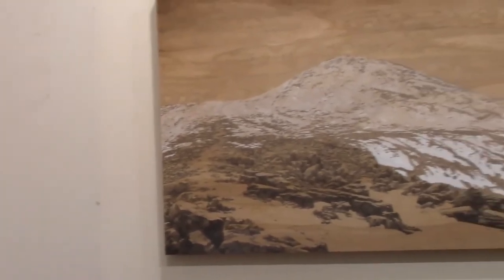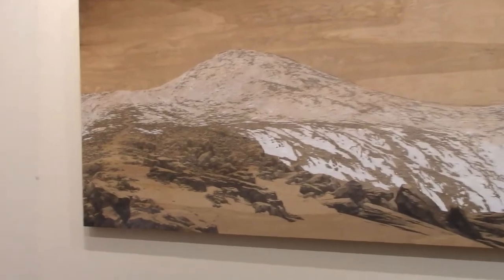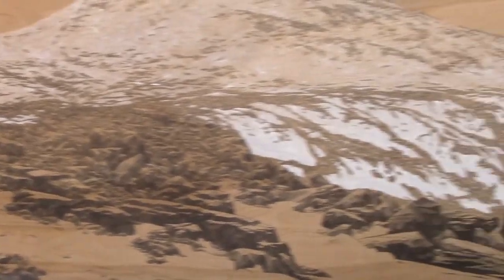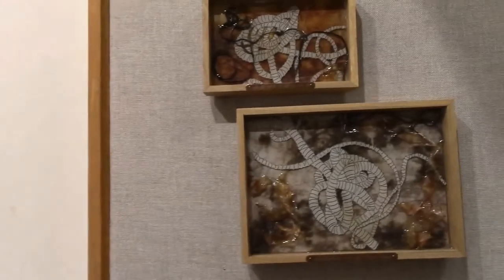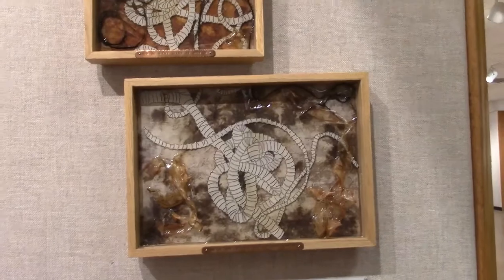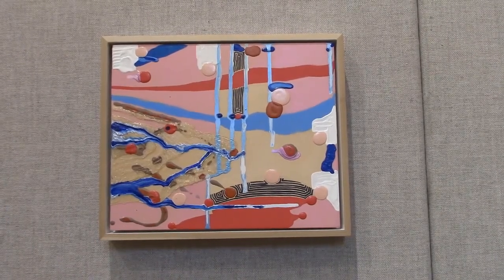This is a piece by George Kozman called Approach White Mountain. It's graphite acrylic on wood panel. Next piece is kind of a diptych by the artist who goes by the name of Felicia. I Just Want to Live. It's mixed media, resin, and collage. This is an acrylic on birch piece by Paula Isadora called Matter, study number 4.